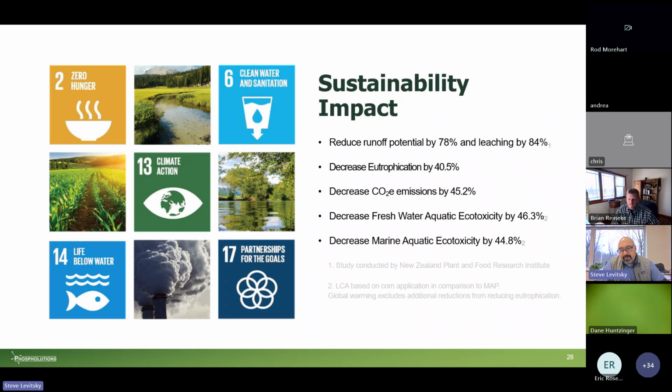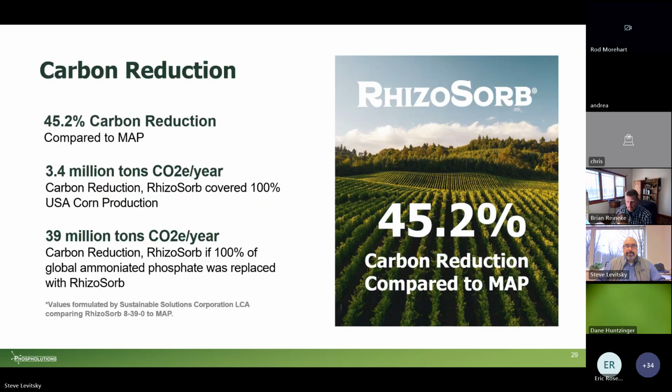We then conducted a life cycle assessment with a third party, and this is measured boundary-wise from mineral mine to farm gate. So essentially you're taking the phos acid or phos rock, making it phos acid, incorporating our product, making it overseas, shipping it back to the United States, placing it on a farm. And it's a 40% decrease in eutrophication, 45% reduction in CO2 emissions, decrease in freshwater aquatic ecotoxicity by 46%, and decrease in marine toxicity by 44%. On the carbon reduction side, again, 45.2% reduction compared to MAP. If you compare it to DAP, it's a much larger reduction because you've got much more ammonia in the DAP product.